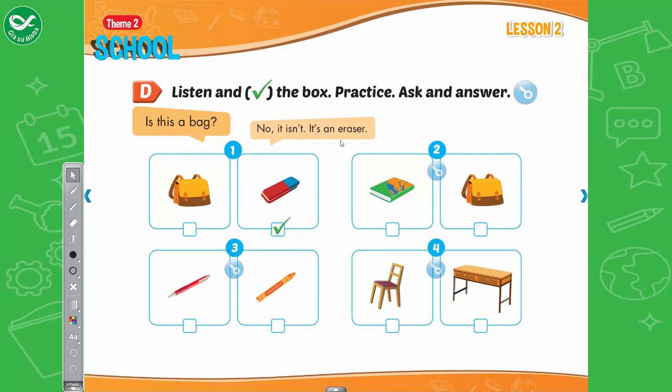D. Listen and tick the box. Practice. Ask and answer. 2. Is this a book? Yes, it is. 3. Is this a pen? No, it isn't. It's a crayon. 4. Is this a chair? No, it isn't. It's a desk.